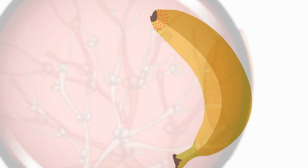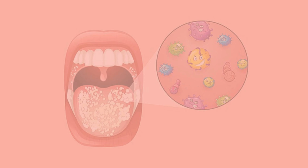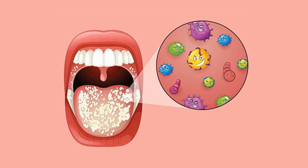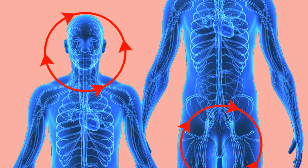If you get a yeast infection, you can suffer a painful rash in your private area. Candida albicans may live naturally on your skin without any problem, but when they grow out of control, they cause infection in your mouth and private areas.